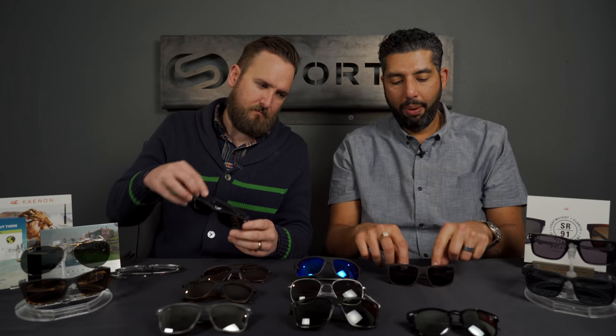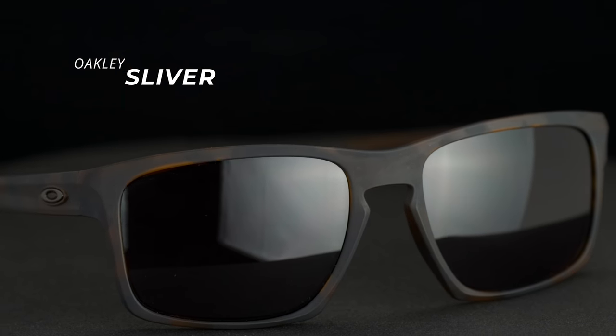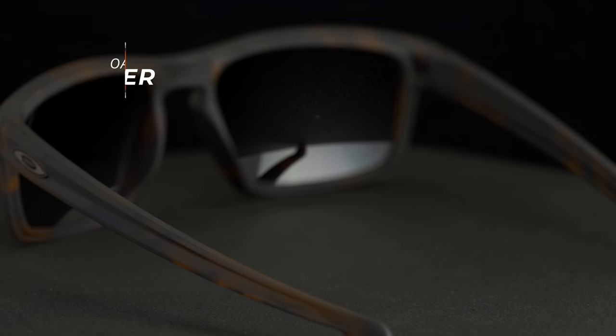And then one of my personal favorite pairs of glasses is the Sliver. There's also the Sliver XL, which is a little bit deeper, which fits my big cheeks a little bit better. But I love the Sliver. It's such a comfortable pair of glasses. A little bit dressier look from Oakley, even though Oakley is usually known for more of a sport look.